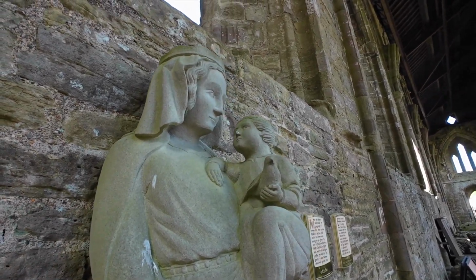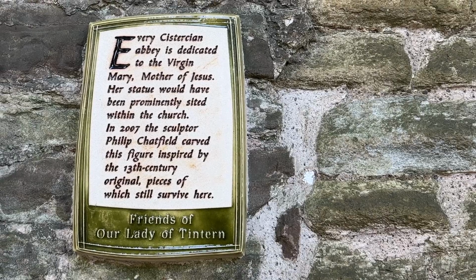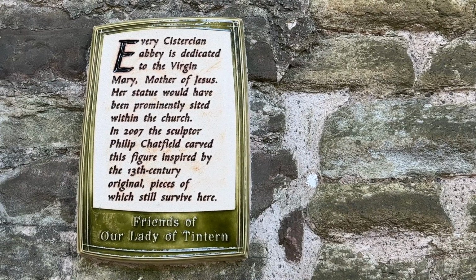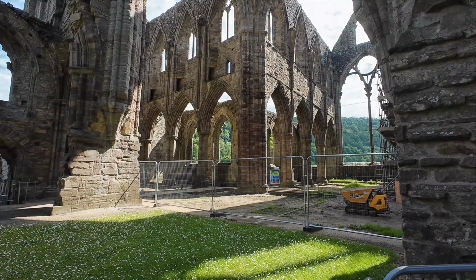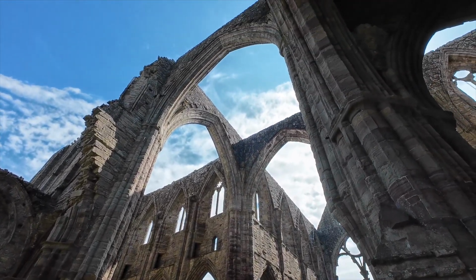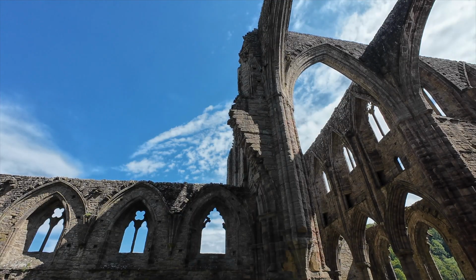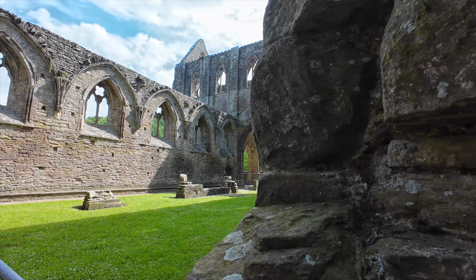This sculpture of Mary and baby Jesus is a replica of the original, of which only now fragments remain. Looking up at these soaring Gothic arches, I wonder how many fatalities occurred during their construction. No health and safety in those days.